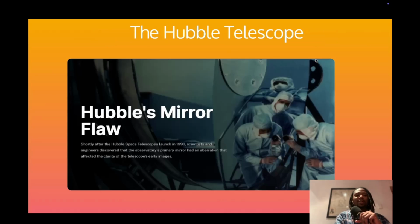So first up is the Hubble telescope. When the Hubble telescope was launched in 1990, it actually was blind. Funny enough, the images that were coming back were too blurry. You couldn't make out anything. Essentially, what happened is that they misconfigured one of the mirrors that helped with taking pictures.